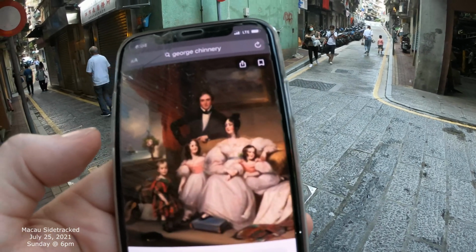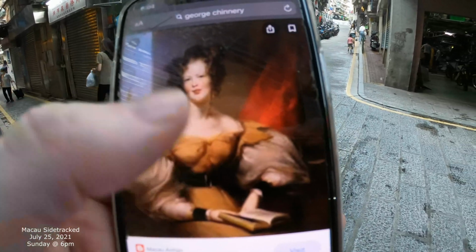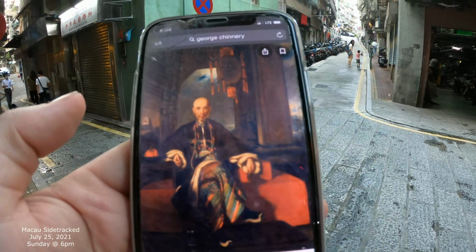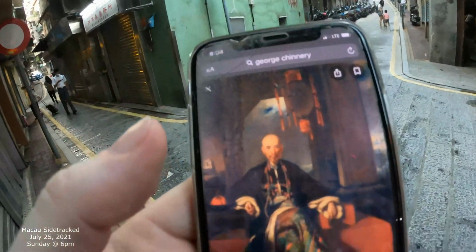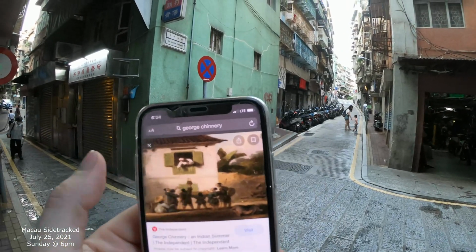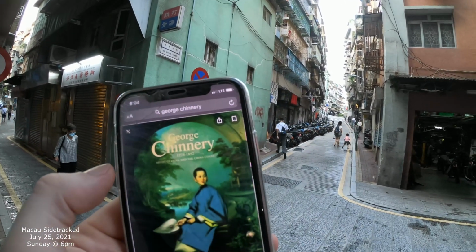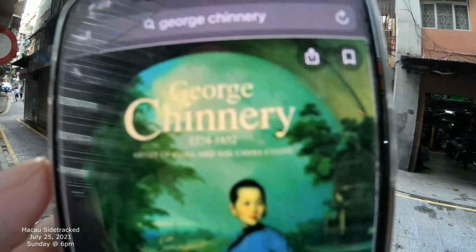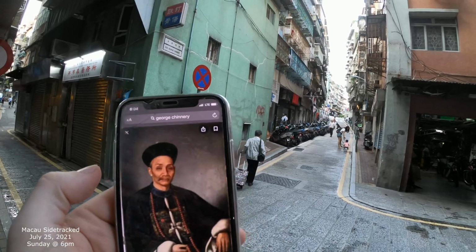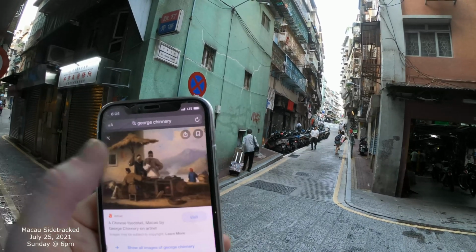Okay, English family. So he drew a picture of an English family in Macau. It's a Chinaman, I guess they'd call them back at that time. Hokwa, that's what they say. So anyways, that's all right here on this George Chinnery. Oh, look at that one. George Chinnery. There's his birth, 1774 to 1852, so it's before photographs. So he became kind of well known for exposing what China looked like to the British and to Europe in general.